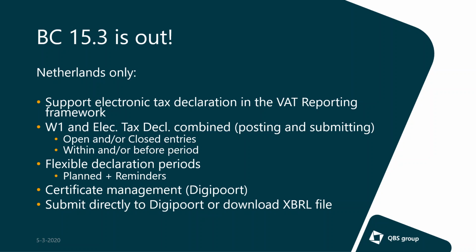The problem with that was that you have differences in calculations, and that in the last one where you really submit the VAT declaration, you didn't have the option to choose between open and or closed entries, and also the option within and or before periods, which was available in the W1 version.